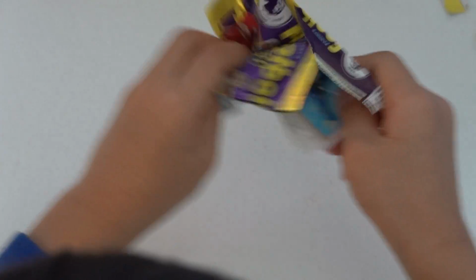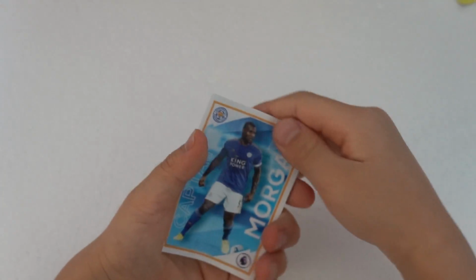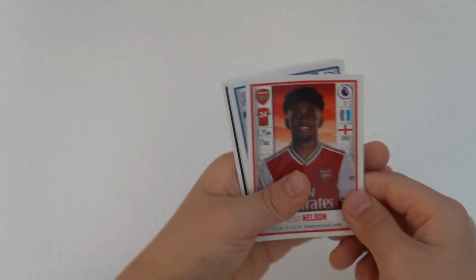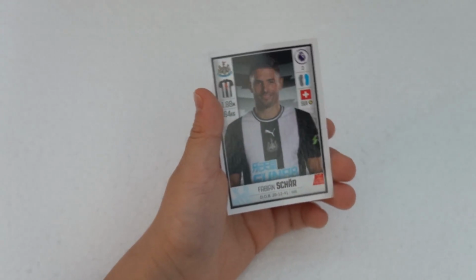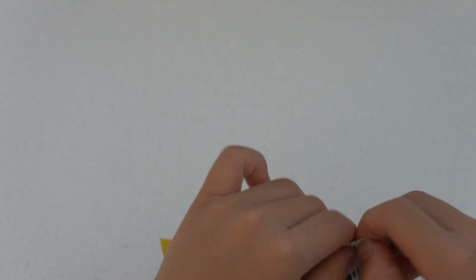These cards get stuck. I think my first captain card, Wes Morgan. Yeah, he's a good one. Matt Ritchie, and we have Nelson. Oh, James Maddison, and with Shaw. Oh, we still didn't have Virgil van Dijk, yeah?